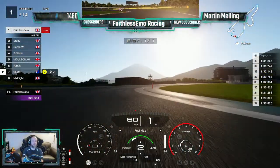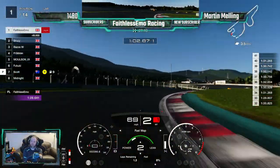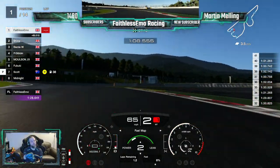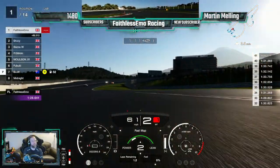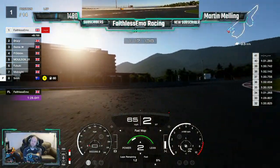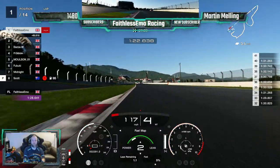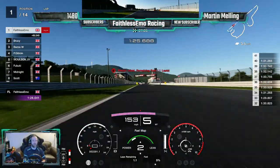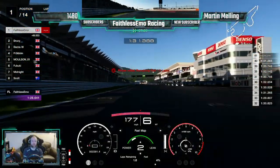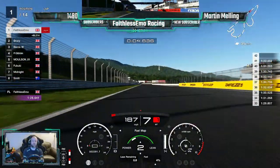Just doing some good times up there. Right, should get another lap out of this. Right, and then we're going to pit at the end of this lap. Almost wandered straight into the back of that Mazda. That would not have been good.